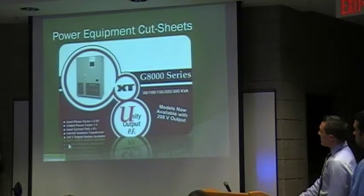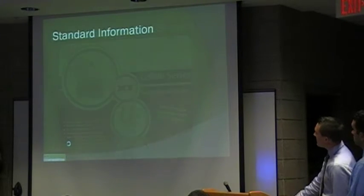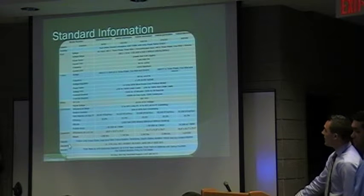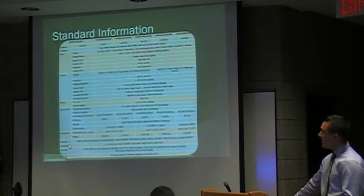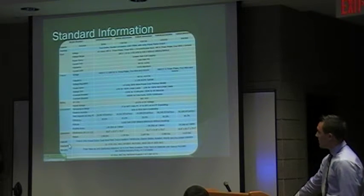A few cut sheets of our power equipment. This is a PDU. It shows a few different sizes. Some basic information that comes with cut sheets: our capacity, your inputs, your outputs, your environmental factors, your battery life, how long you want to back up your systems for until your generators can come online, or if you just want a quick save and then shut computers down, depending on what kind of operations you're running.